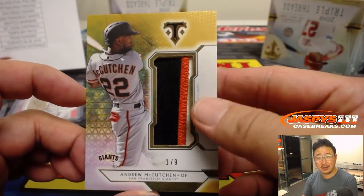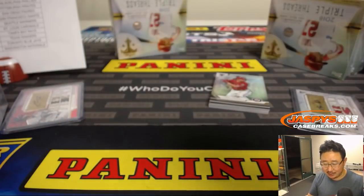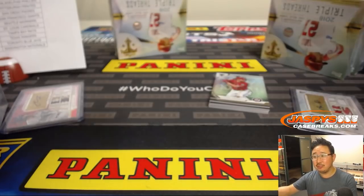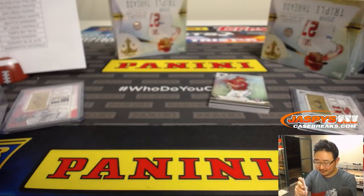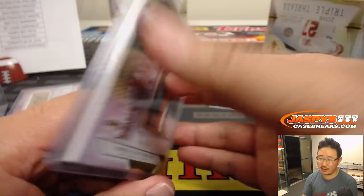Andrew McCutchen. Well, there, I told you we were due. 1 out of 9. Three-color triple relic. Nice low number for Andrew Herman. Andrew getting the Andrew. See? An Oppo Joe Mojo as well. Braves for Donaldson, right?